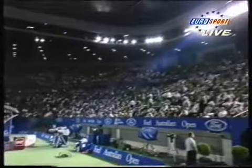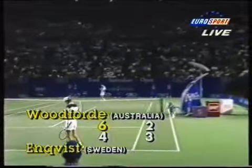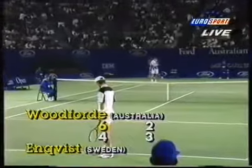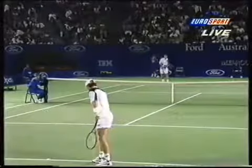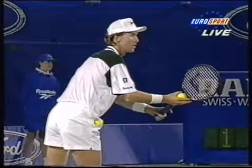Well, that's right, and I think this game becomes very, very important. Woodforde struggled in his last game, went to 4 deuces, had a couple of break points against him. Then he's given away a love game on Enqvist's service game. So Woodforde has to really come around and play a good positive game. If he struggles to hold serve, or the worst happens that he loses his serve, then the pendulum really has swung.